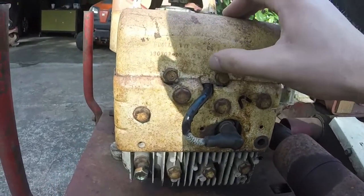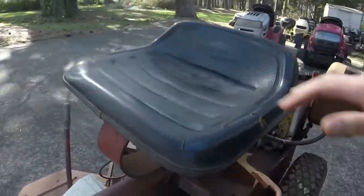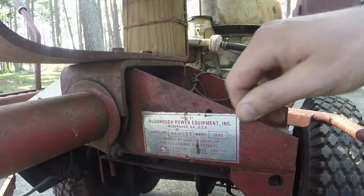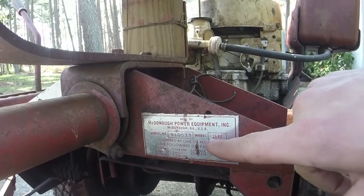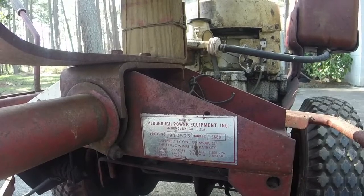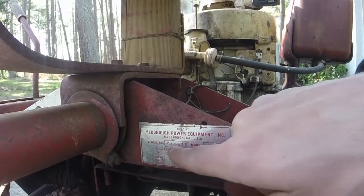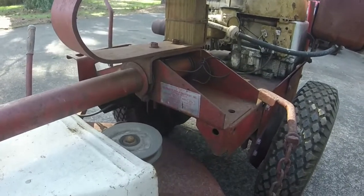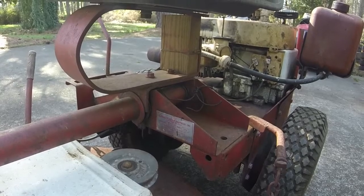But the engine's from 85. I think the frame is from, I'll show you all the serial numbers. Somebody might be able to decipher it for me. I have some really good viewers that might be able to. But this is a model 2680. So it is a 26-inch cut, and 80 would be my guess that it's an 8 horsepower. So it does have an 8 horsepower engine on it. And my serial number is 910533. I will need to source a deck belt, and it seems like the drive mechanism is actually okay on it.